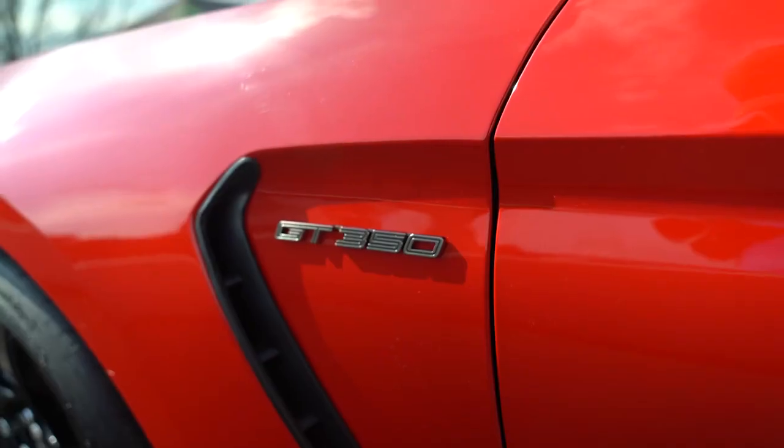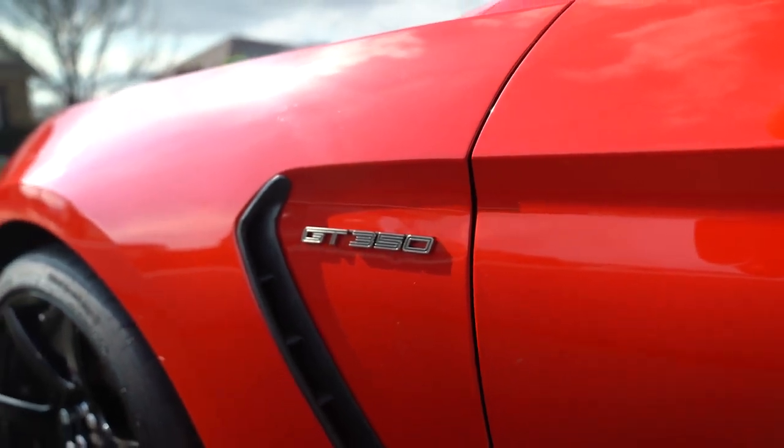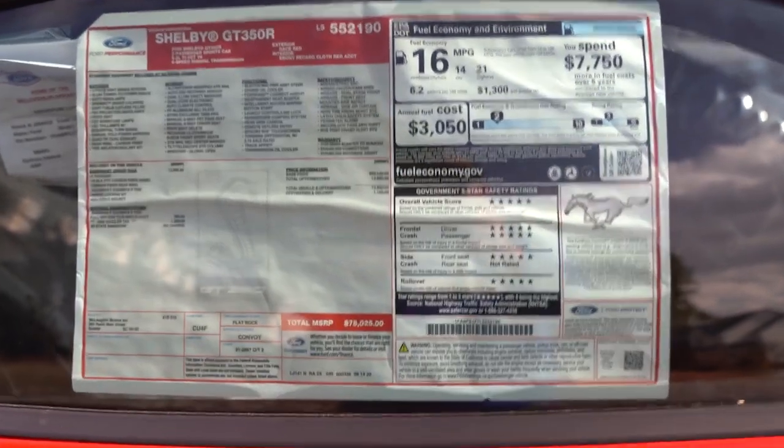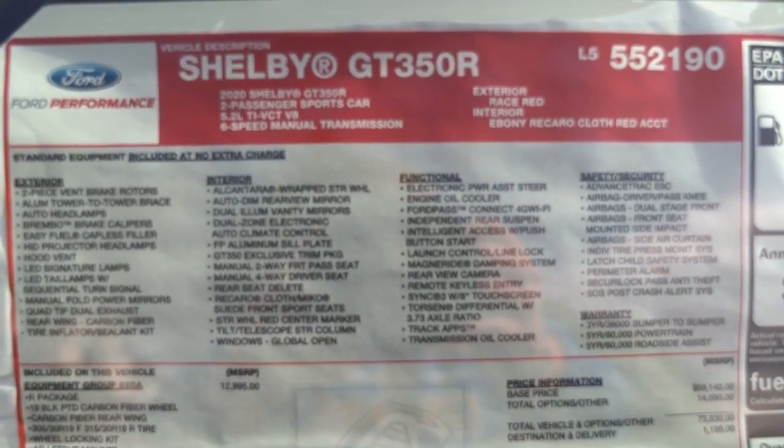So this GT350R has just 7 miles and is now offered with the window sticker still attached to the passenger window, the transport sticker still attached on the driver's side window, along with all your manufacturer's literature.